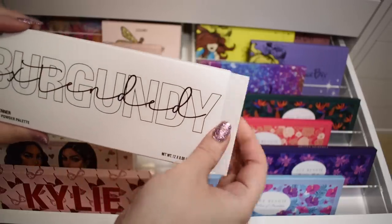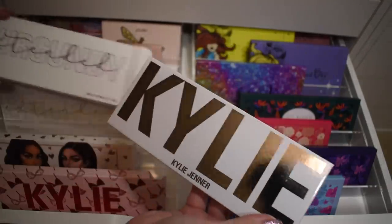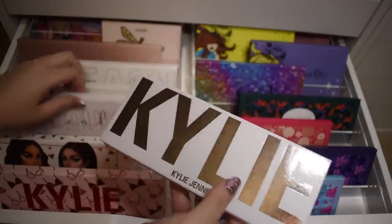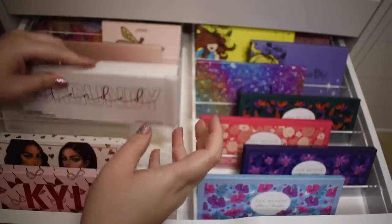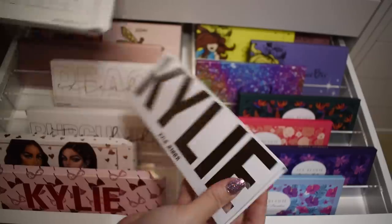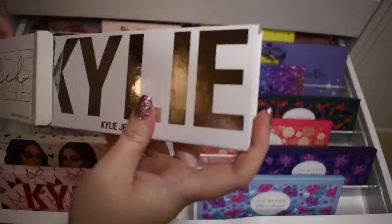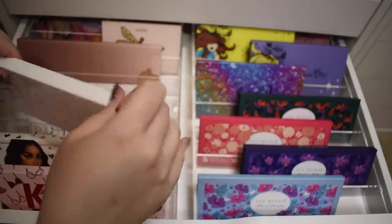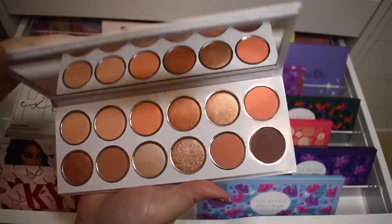This is the Burgundy palette. This packaging is pretty basic. They're all the same, unfortunately, for these extended palettes. But I wish she would at least have put this, you know, on there so that you knew what you were using. And that was the bronze, and this is the peach. Pretty colors.